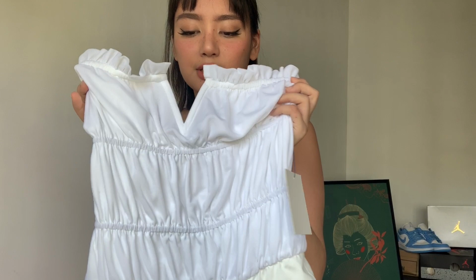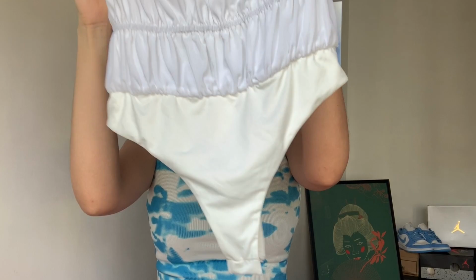Okay, next item will be this one, which is from Majorelle. I really like the design that it has here, the ruffles. It has this protective kind of plastic over here that when it gets in contact with your skin, it actually doesn't move a lot. So that's one good thing about this top.